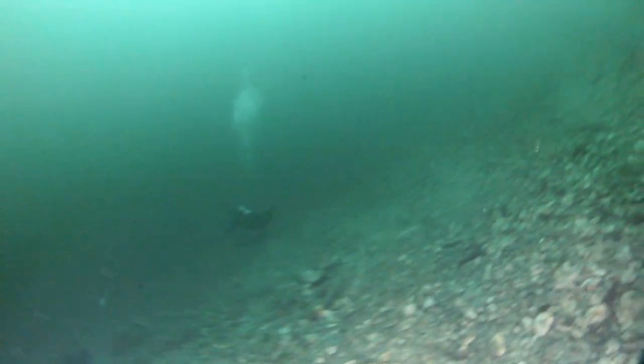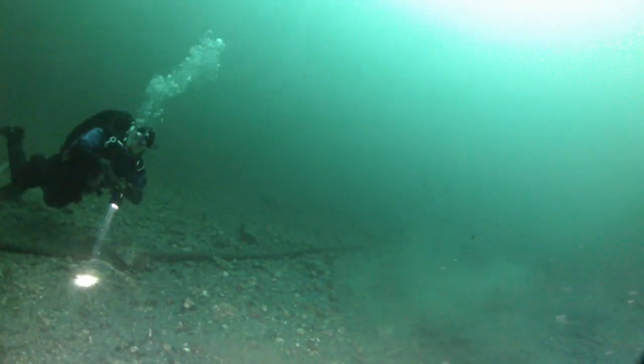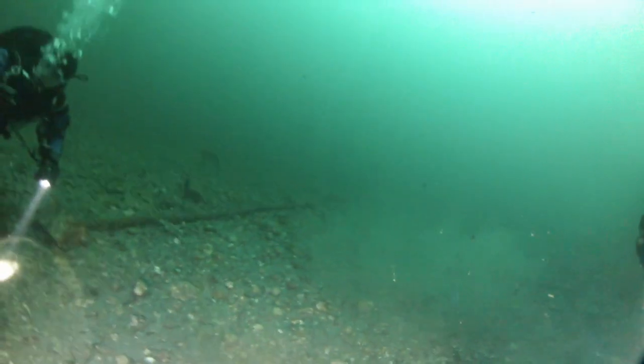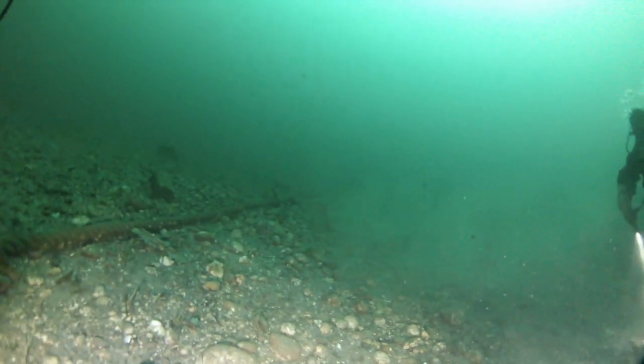But I was starting to think I was going to miss out on a lot of stuff that was on the bottom without being able to see it, so I at least turned on the bottom lights. Charlie was able to find the line that we wanted to follow, so we were able to get our bearings pretty easily down there.